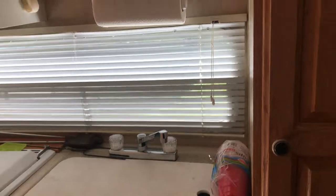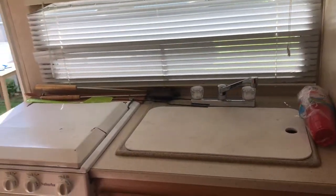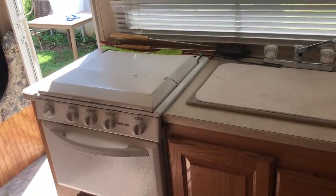This is the bathroom, the shower, sink, mirror, toilet, some more cabinets, and then there's our little kitchen area. The camper also comes with an outdoor shower and a grill that you mount on the outside of the camper so that you kind of have like an outdoor kitchen.